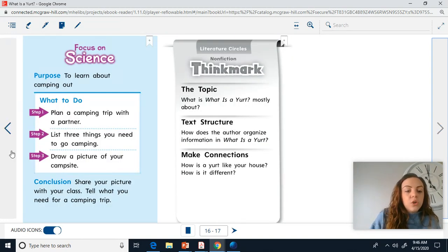And if you want to, you can plan a camping trip and list things you need and draw a picture of your campsite. Just a fun extension activity if you wanted to do something like that, okay? Awesome.